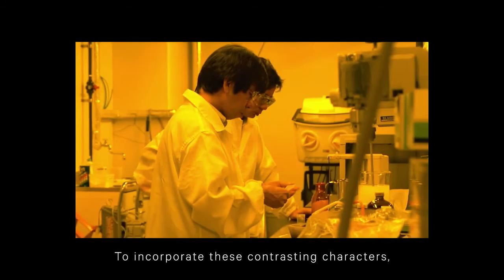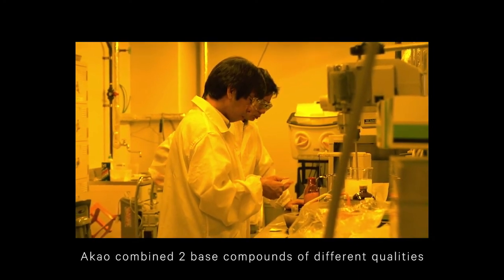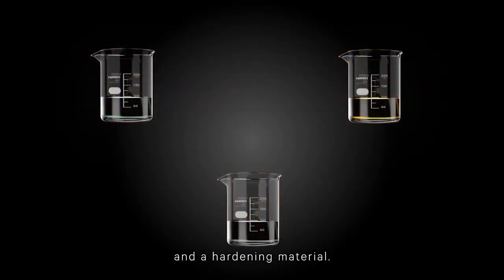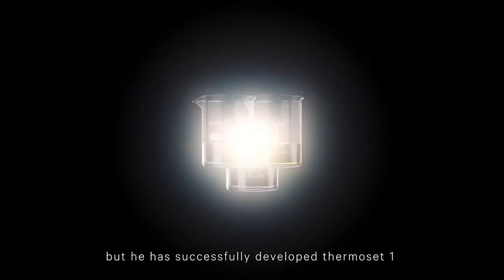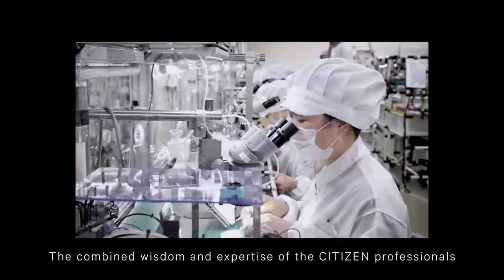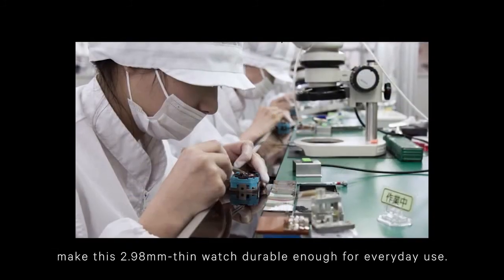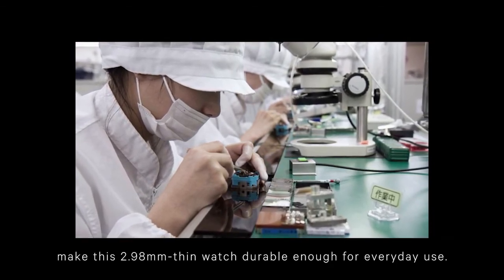To incorporate these contrasting characters, Akao combined 2 base compounds of different qualities and a hardening material. Realizing the best combination was not an easy task, but he has successfully developed Thermoset 1 liquid epoxy adhesive AK733K. The combined wisdom and expertise of the Citizen professionals make this 2.98mm thin watch durable enough for everyday use.